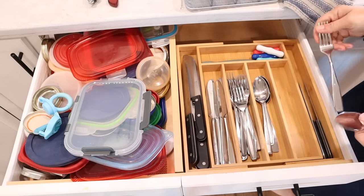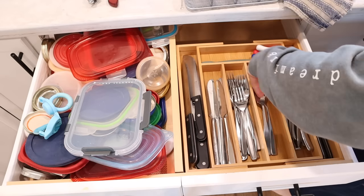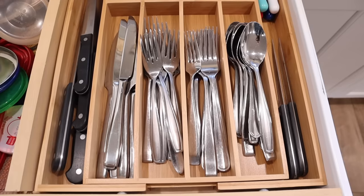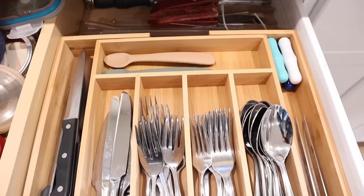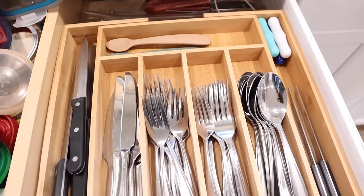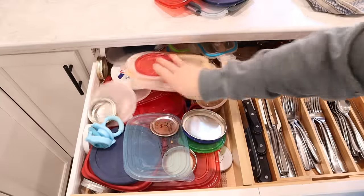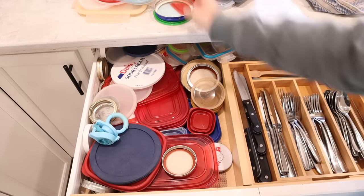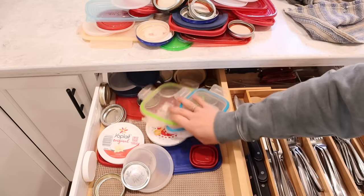I was excited about this organizer. I've been wanting to get a bamboo utensil organizer for years, and I finally got one the other week. I found this one for a good price on Amazon, and I love how it is adjustable to the drawer. As you can see, the sides will slide open depending on how wide your drawer is, and this one just fits great right here. Love how it looks in the drawer.